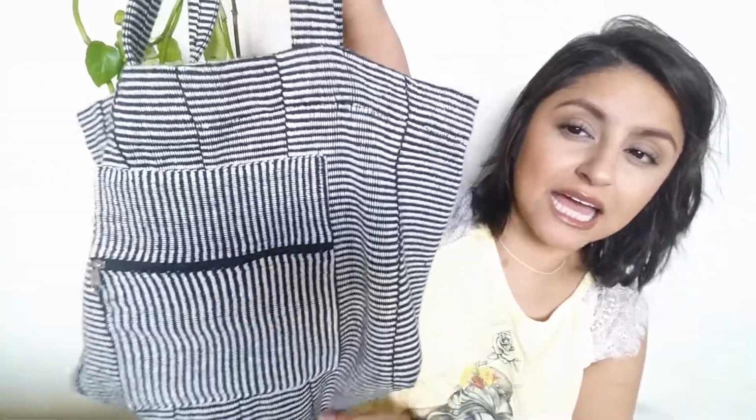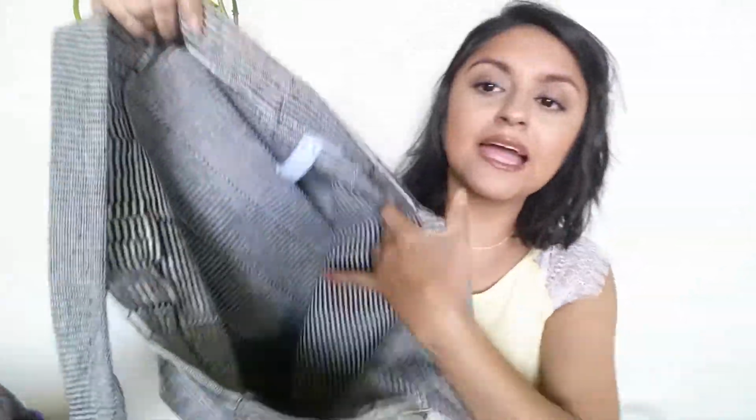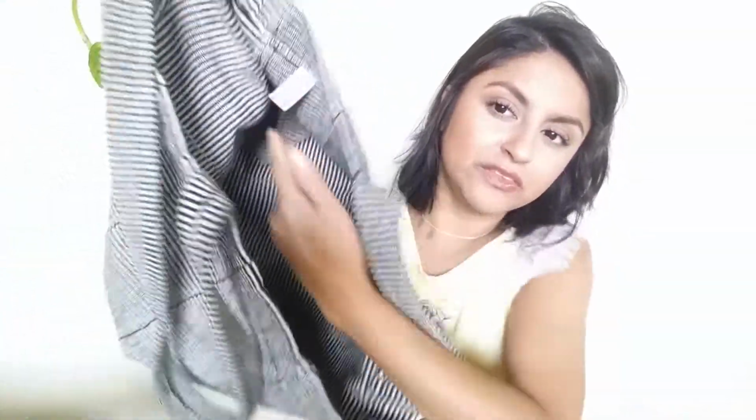And this is what it looks like. It's just black and white, and it's a pretty good sized bag. It's just open. There are no pockets on the inside, and it's made from 100% cotton, and it was handmade in India. So that's the little tag right here, and this is really nice. I've just been loving this bag. It is really, really nice. And it has this one pocket in the front, which I like, because I can always put my phone in here, so I won't be fumbling around on the inside of the bag looking for it.